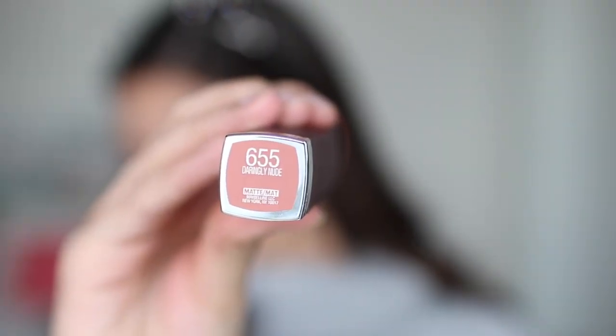And then I'm using my Tarte Park Avenue Princess Bronzer all over the perimeter of my face. For my lips, I'm using Daringly Nude by Maybelline, just a really lovely everyday nude, and it's matte, which is awesome. And this is the final look. I had my hair down and curled today in a side parting, and this is just a very everyday, simple look.